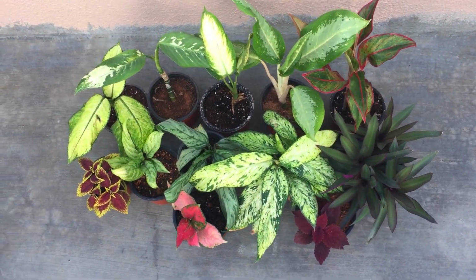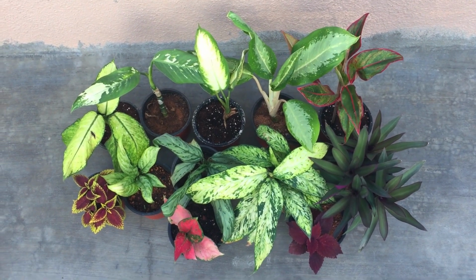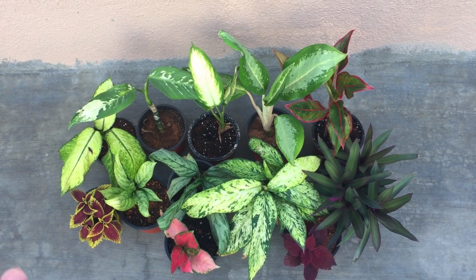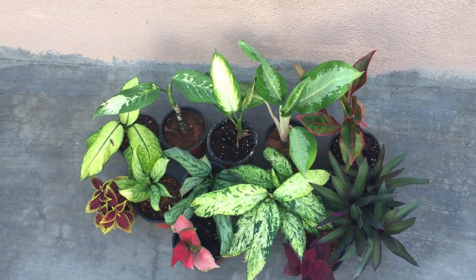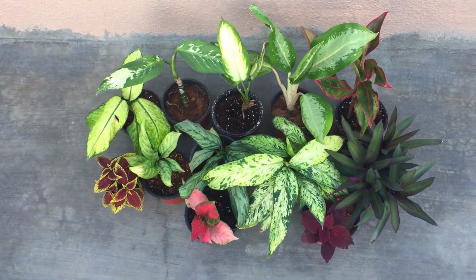This will easily fit in your balcony. Even if you have a very small balcony, these can easily adjust, because these are very small. They tend to grow even in a 5 to 6 inch pot. You don't need an 8 inch or 10 inch pot. So in a very small location itself, you can see it starts looking absolutely beautiful.